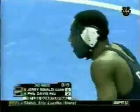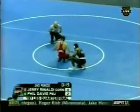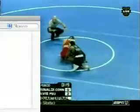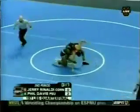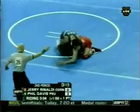Give Davis credit. Hanging onto the leg, working the position, and eventually getting that leg free, bringing Rinaldi back in bounds and scoring. And with just 19 seconds left, Rinaldi needs a response, or that's a real key score for this match.